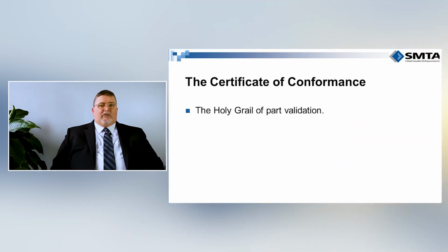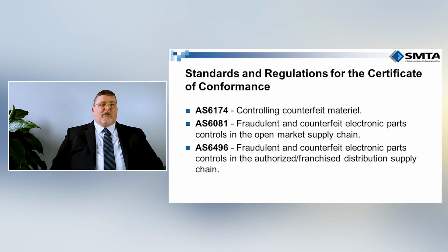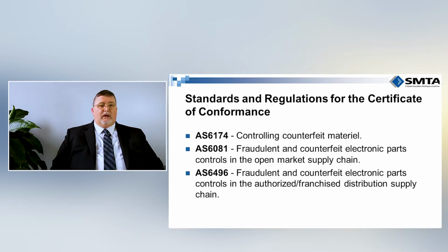The Certificate of Conformance, especially the Manufacturer's Certificate of Conformance, has been considered the holy grail of part validation for quite a while now. In addition to many customer purchase order terms and conditions, a requirement for a CofC, whether from the suppliers or the manufacturers, appears in numerous standards and regulations. These include AS6174, which deals with controlling counterfeit material, AS6081, which addresses fraudulent and counterfeit electronic parts controls in the open market supply chain, and AS6496, which covers fraudulent and counterfeit electronic parts controls in the authorized or franchise distribution supply chain.